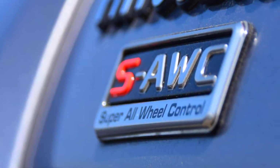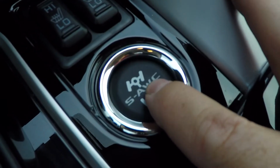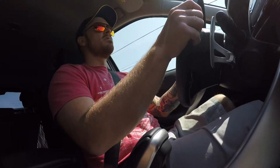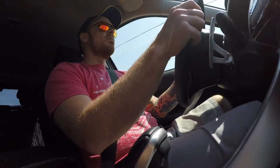The all-wheel drive system is invisible and seamless, though you can deploy various modes with this toggle button for snow or gravel, for instance. And best, however you drive this thing, the powertrain is smooth and refined and easygoing on a world-class level.